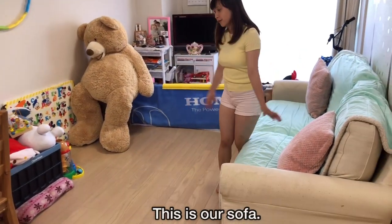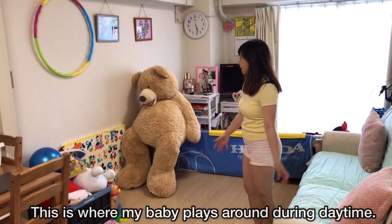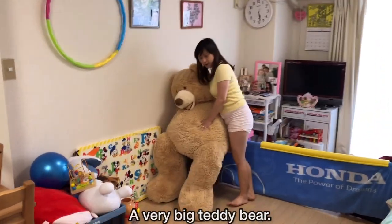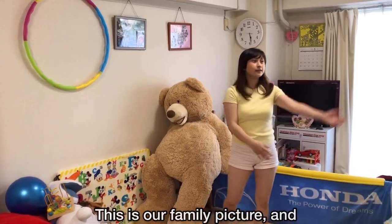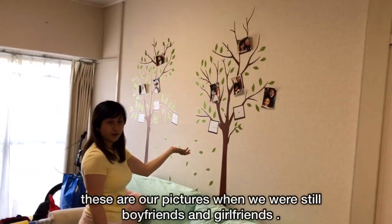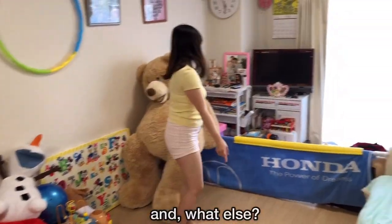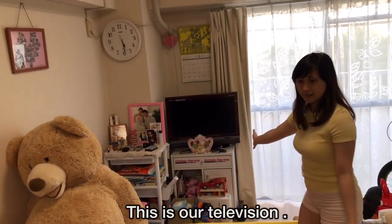This is our sofa. This is where my baby plays around during daytime. And this is my best friend, Kendra, a very big teddy bear. This is our family picture. And these are our pictures when we were still boyfriends and girlfriends. These are our baby's toys. And what else? This is our television.